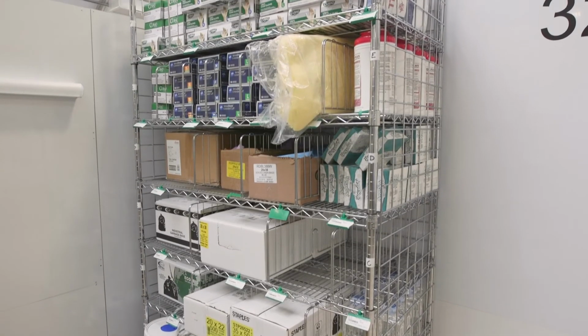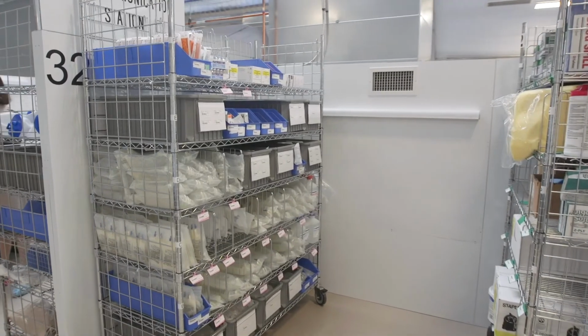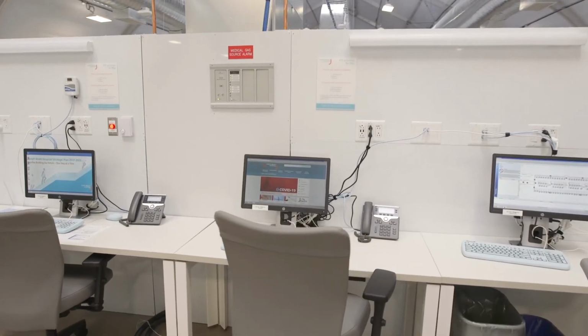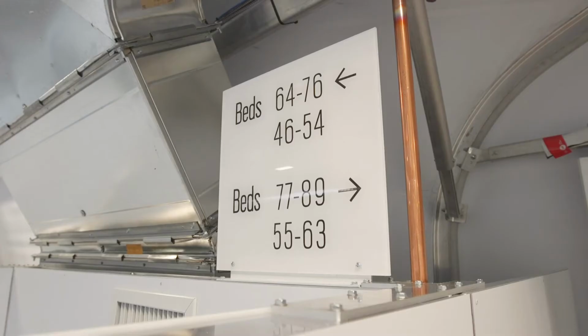As we move into the next phase of pandemic planning, we stand at the ready with a state-of-the-art facility that will serve as a regional resource to provide exemplary care to COVID-19 patients.